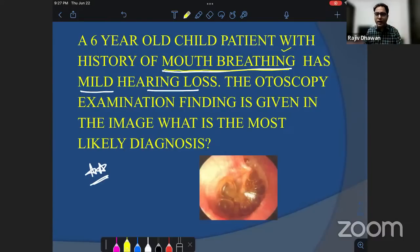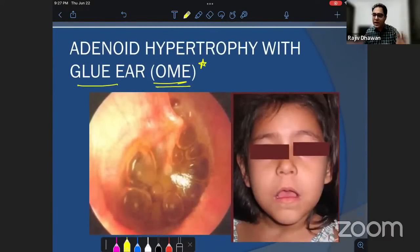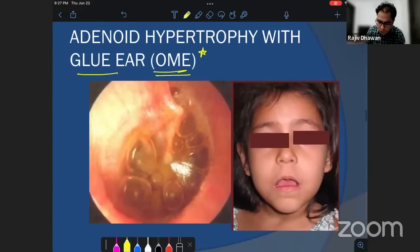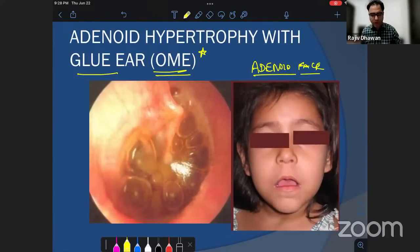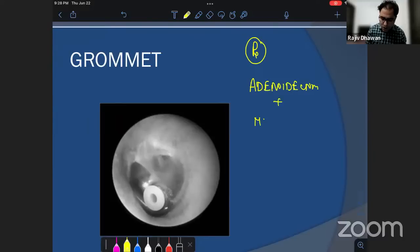The new name of glue ear is otitis media with effusion. How to diagnose glue ear: an air bubble trapped behind the tympanic membrane. And this look of the child is called adenoid face. What is the look of the child called? Adenoid face. What is the treatment plan? The treatment of this patient is adenoidectomy plus myringotomy.